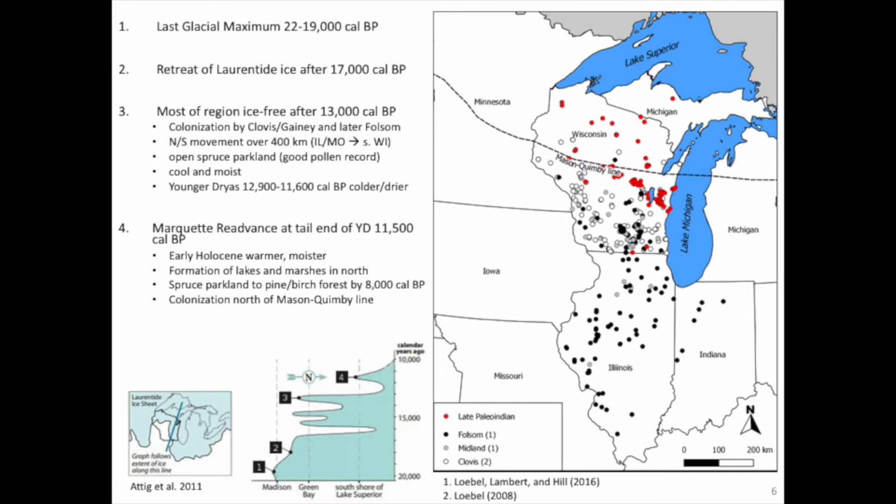So about 11,500 years ago, you get this brief glacial readvance. The ice sheets move about 50 kilometers or so south of the Lake Superior shoreline. But after that, they fully retreat from the state. They're out of Lake Superior by 9,000 years ago or so. So the early Holocene is a little bit warmer. It's a little bit moister.